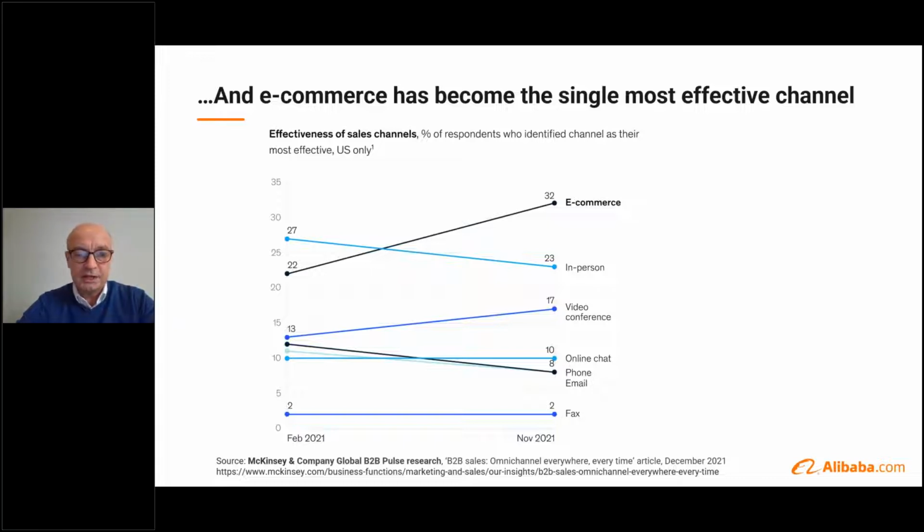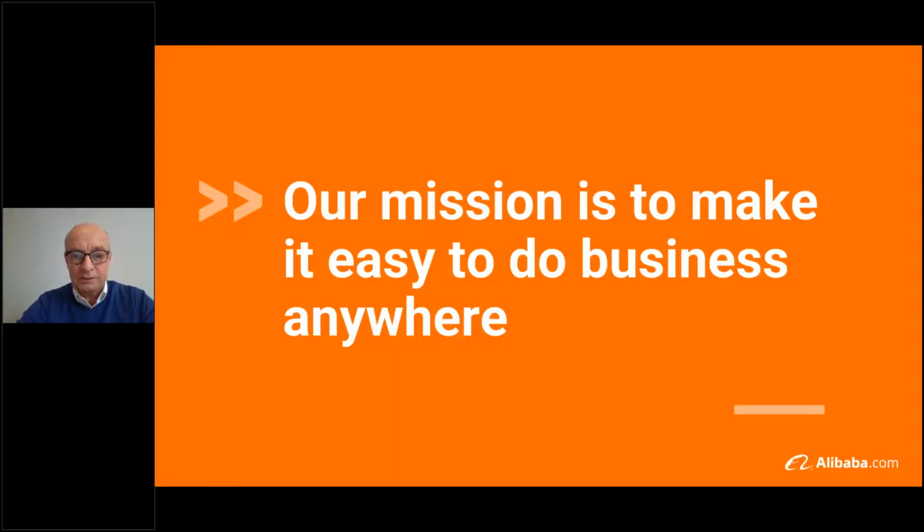So if you go to the next slide, then we come to our mission, the mission of Alibaba and Alibaba.com, and that is to make it easy to do business anywhere. We firmly believe that globalization is key to do business in the future. And we also think that it is not only for big companies, not only for corporates, but especially also for SMEs. So it is our mission to help SMEs to do business anywhere, whether this is in B2C or in B2B, that doesn't make too much difference for us. Our platform is designed to make it easy to do business anywhere.